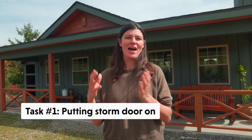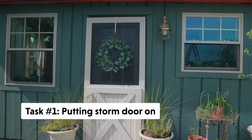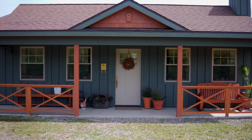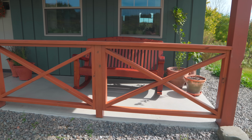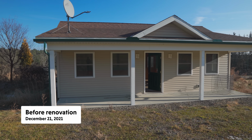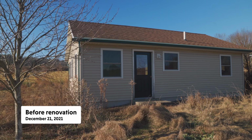The next item that we're going to be focusing on is putting the storm door on the back of the house. So we actually have the front of the house pretty much finished. You could see that we have the doors in place, the locks, even the wreaths, even the details. And Sandra put on some crossbucks in the back as well, which really draws your eye into the door. Before this house, if you recall, it was just vinyl siding. It was more like a rectangle and it had zero interest on the outside of the house.